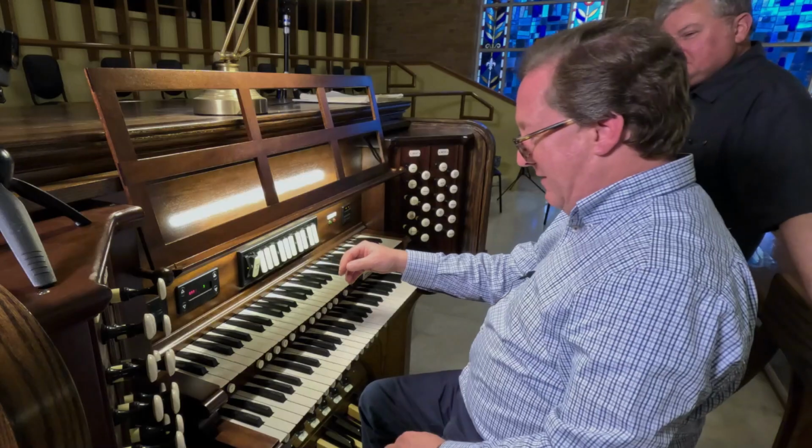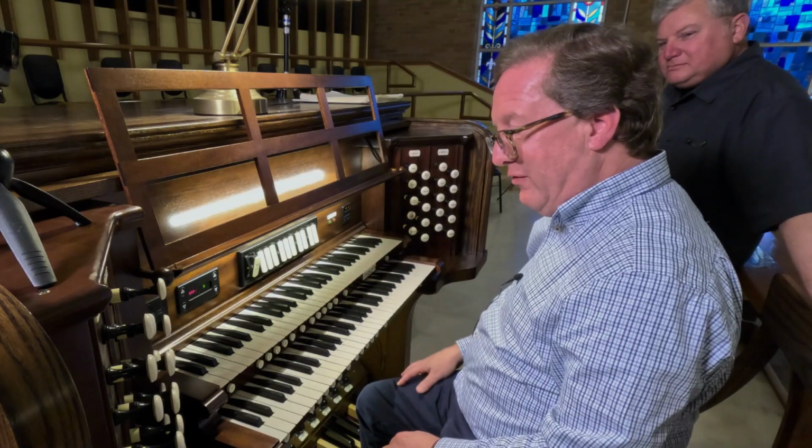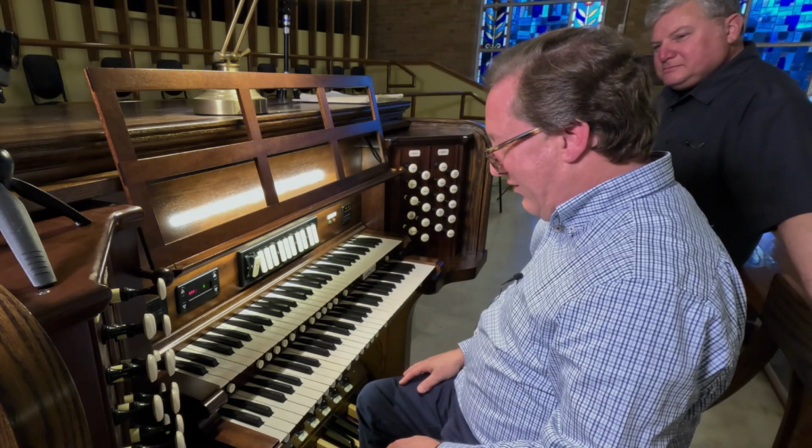That swell division is enough to accompany a room full of singers in here, I can imagine. It is. And another nice effect with that reed, if you wanted to, we don't have a high-pressure tuba on this organ, but if you want to accompany and lead a verse of a hymn with a solo stop, this combination with super couplers again works quite well.